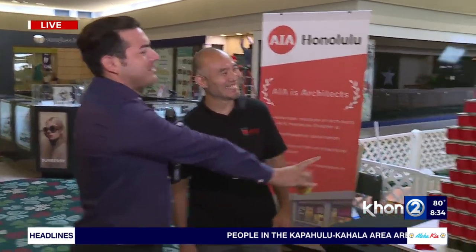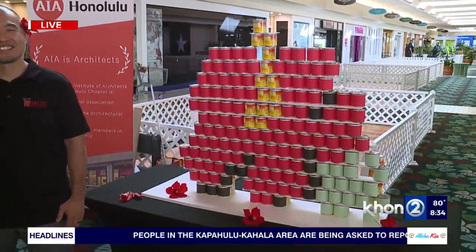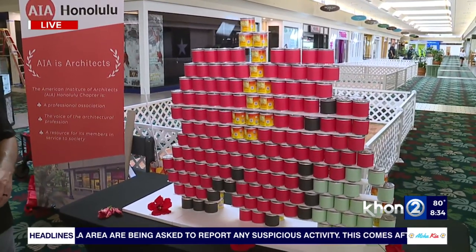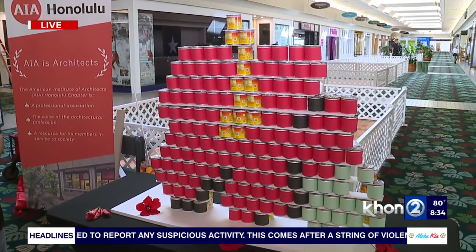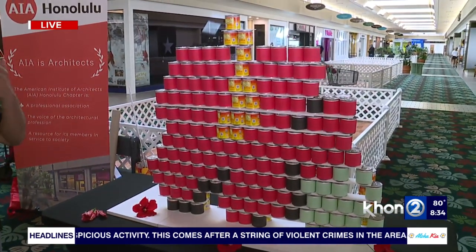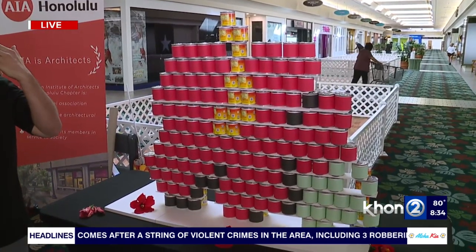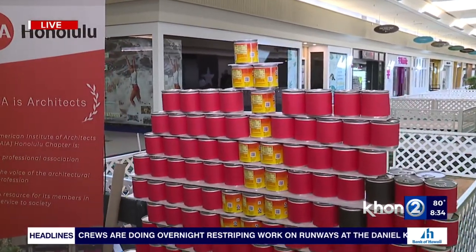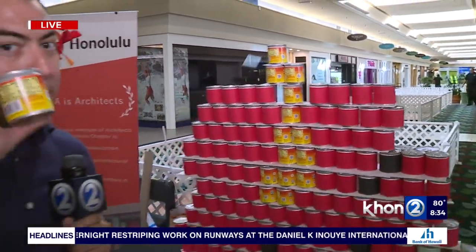But first, the team did such a great job. Go ahead and tell us what we're seeing here. So you're seeing a mini build in preparation for Saturday the 17th AIA Honolulu Canstruction. And guess what it is? It's a pool hibiscus. Beautifully well done. They did this within 30 minutes. That's how good your team is. But it's missing one last Vienna sausage can, and I'm going to put it on there.